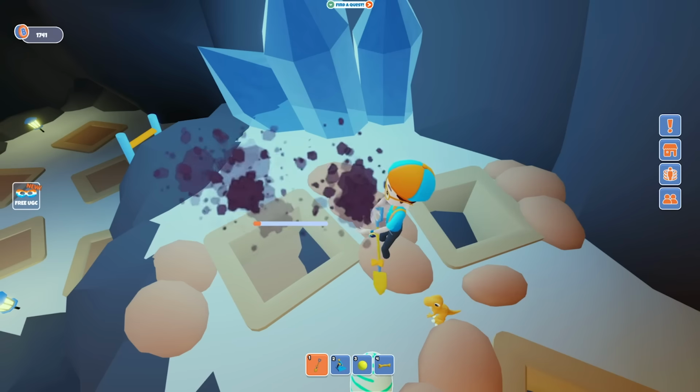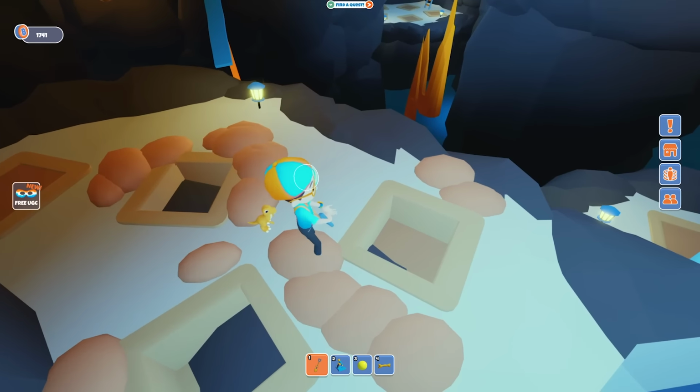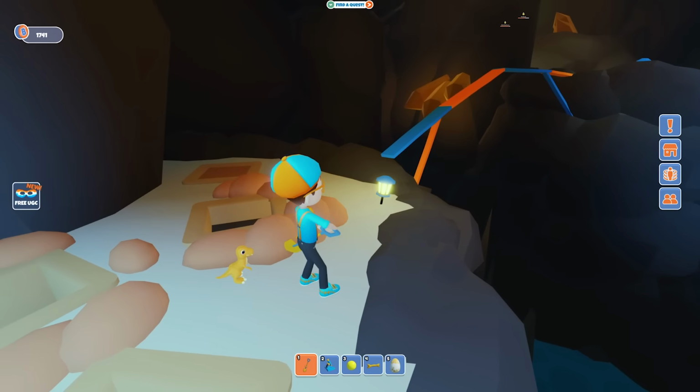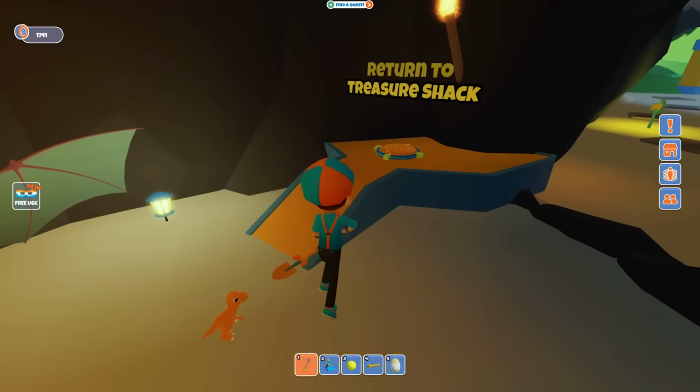Whoa! Look! There is an egg! Yeah! We did it! We found an egg! Well, we better take this back to the dino egg hatch zone and see. We found a common egg. Bet if we keep digging, maybe we'll even find a rare one.